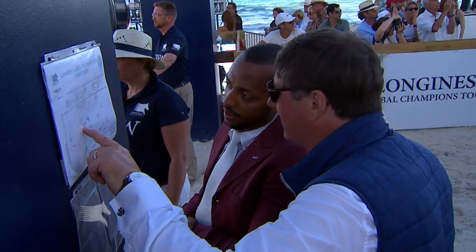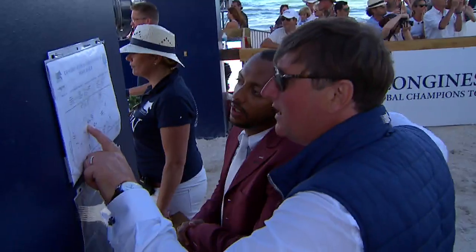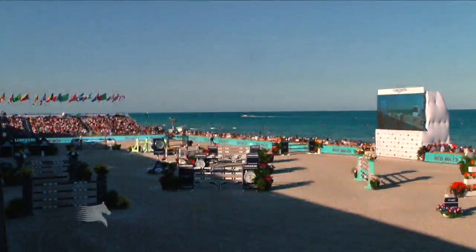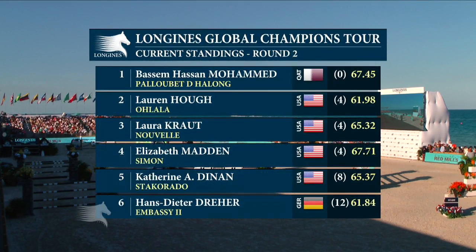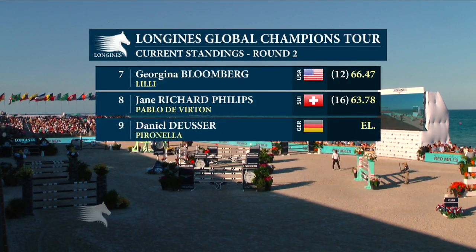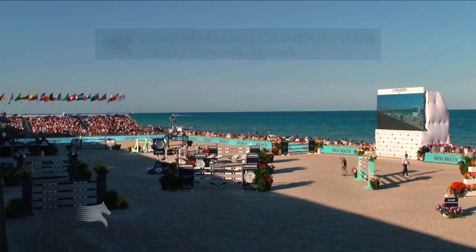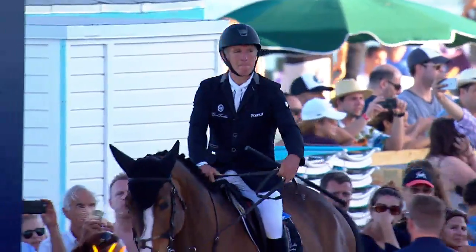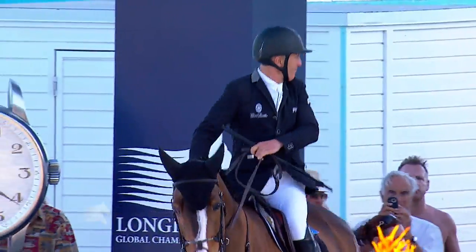Laura Kraut and Lauren Huff. Yeah, so she doesn't get credit for having a clear first round, but that's just the way the class rules go, and everybody knows that. But that is an example of how that sort of thing switches around. That's how we stand at the moment, as we just saw Jan Tops with Bassem. Just looking at the course there, the only clear so far. They're anticipating more, I'm sure. A little further down, Jane Richard Phillips 16, and it was 12 in total. 2 down in this round for Georgina Bloomberg and Lily. Yes, we have quite a few horses that can still go clear, but Beezy would have been a top pick to have a double clear.